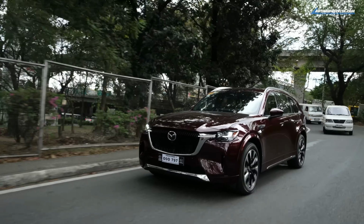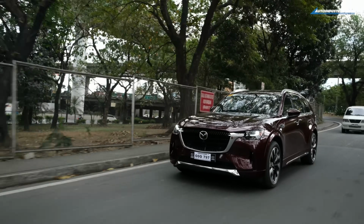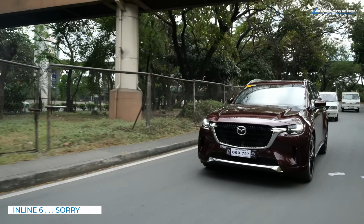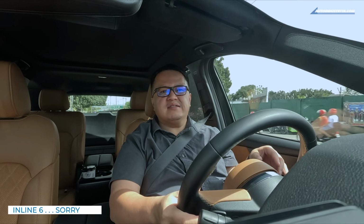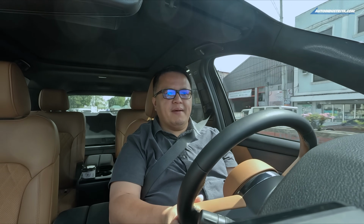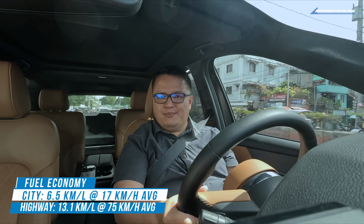On the highway, it's actually getting really good figures. But in the city, it even surprises me because, again, this is a 3.3 liter V6. And normally, with these kinds of vehicles in city traffic, we would get around maybe 4.5 kilometers per liter. That is what we normally expect. But this one is averaging around 6.5.